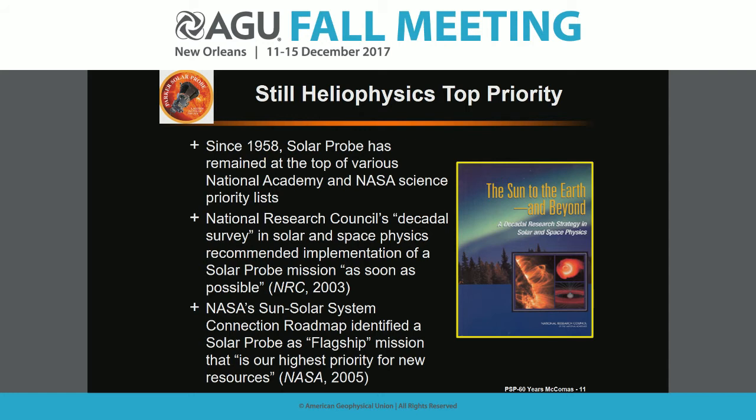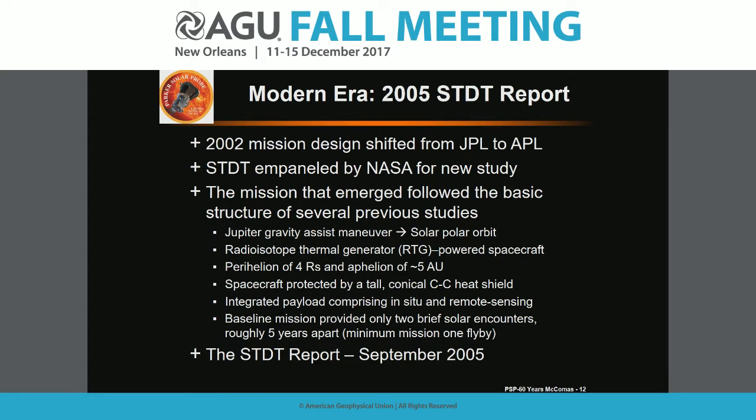And so the solar probe science wouldn't go away, even though there were many attempts to do a mission that fell through and didn't work out. It was really the driving science that is why we had to keep conceiving and reconceiving the mission. So that leads us to what I call the modern era. In 2002, the mission design shifted from JPL to APL. APL had some new ideas about how to do things, and I'll get to that.